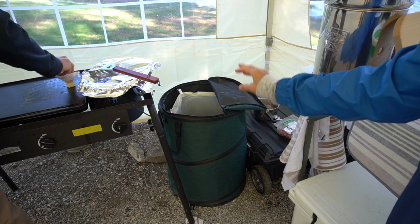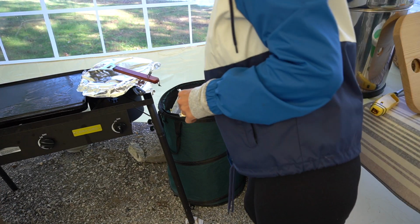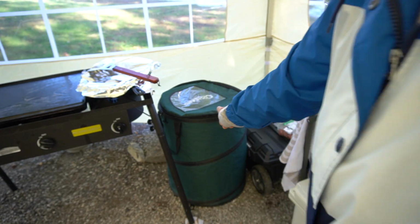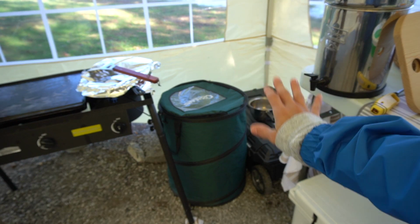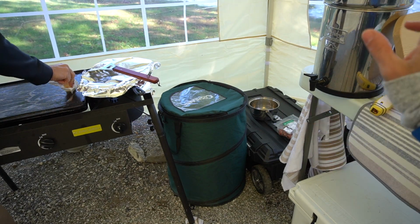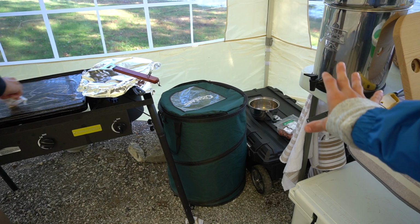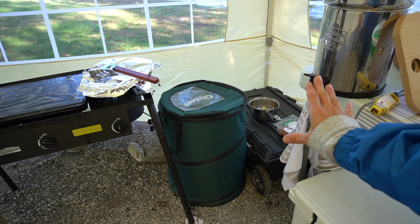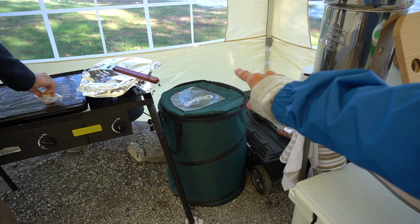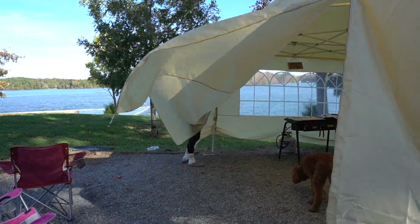It's collapsible, it has clips on the inside to clip your trash bags to, and it has a lid that closes. So I love that. And then in the box right next to it, that is my overflow box. So that has all the extra dish towels, drying mats, paper products, spoons, forks, bowls, paper towels, all of the extra things in case we run out. So to have an overflow box when you're camping is great.